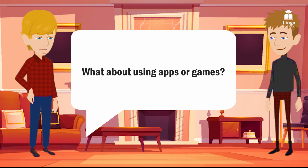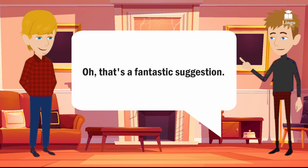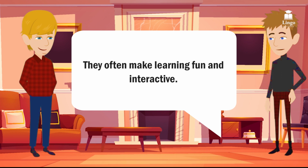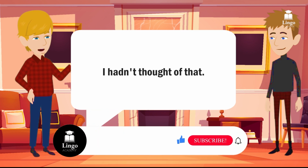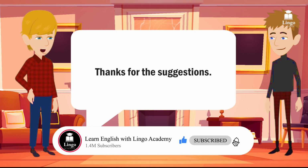What about using apps or games? Oh, that's a fantastic suggestion. There are various apps designed specifically for improving vocabulary. They often make learning fun and interactive. You might find one that suits your style. I hadn't thought of that. I'll check them out. Thanks for the suggestions.